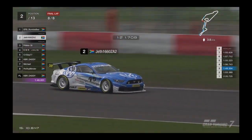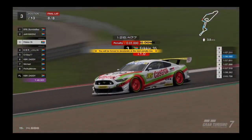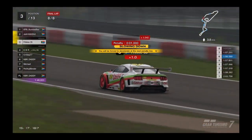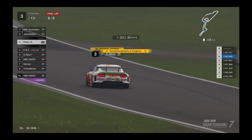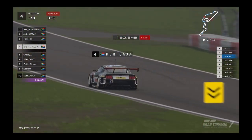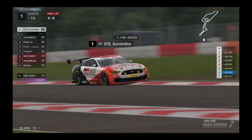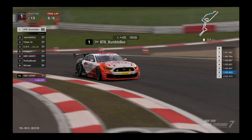But in second place is Jeffro. Jeffro into second. Frikkie's got a minute penalty, so that's going to eat him up. A second penalty, so it's not going to be nice for Frikkie. That means Jeffro will go for it and Frikkie will try and keep it, because here comes KPR Jock, who's in 4th position. And then back to the leader. And what a race we're going to have here.